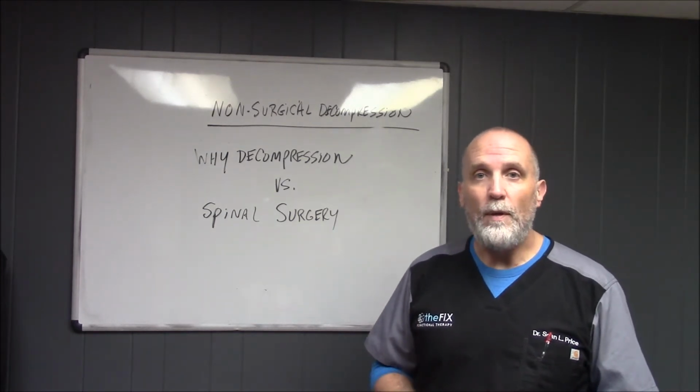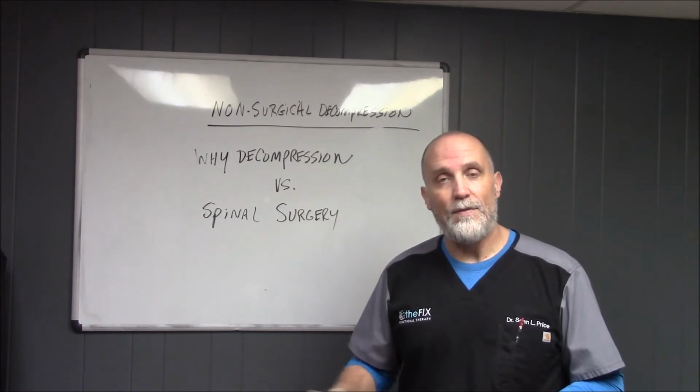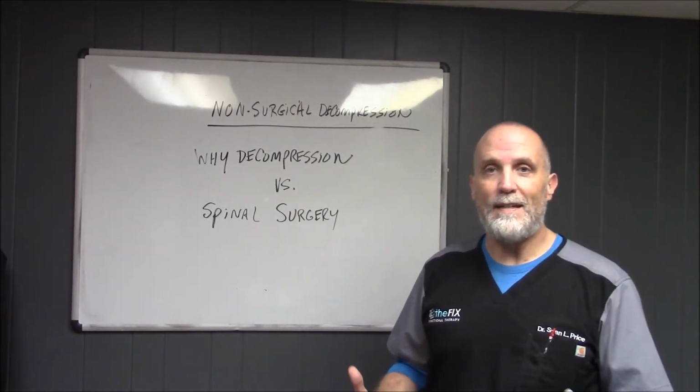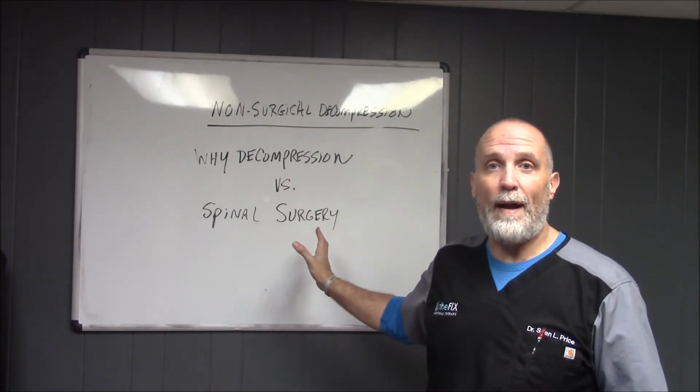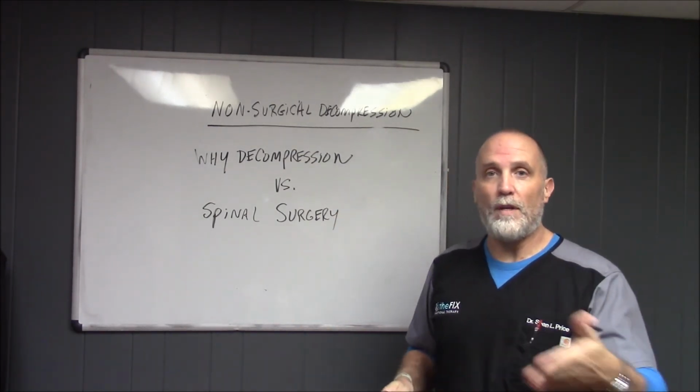It works extremely well. It's going to give you a strong chance of not having to have surgery, and there's no real negative side effect to it. If for some reason it doesn't work, you always have the surgery to fall back on. So that's why we consider spinal decompression to be the first option before considering surgery.